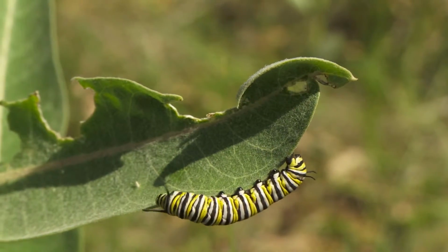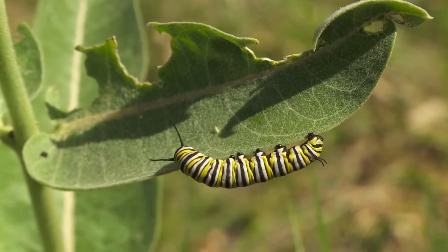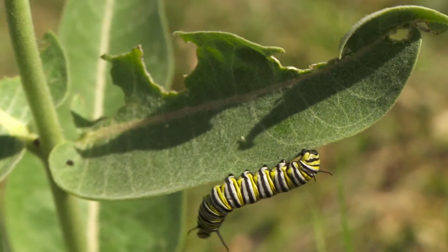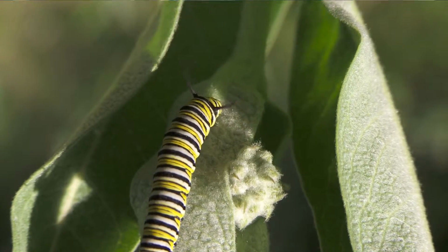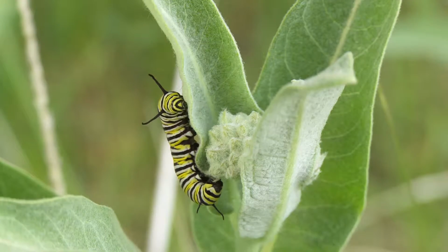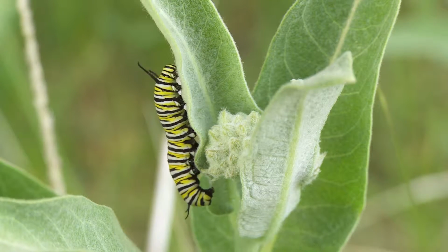The monarch can deal with this. So eggs are laid on here. Monarch caterpillars, larvae, feed on the plant. Not only are they able to successfully graze upon the milkweed despite the latex gumminess and despite the poison, they're actually able to incorporate some of that poison into their own bodies and use that as a defense against predators themselves.